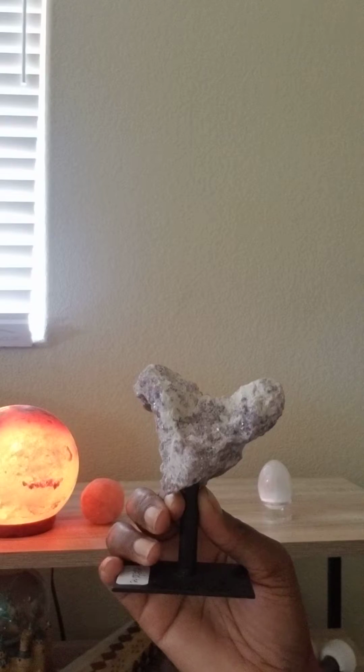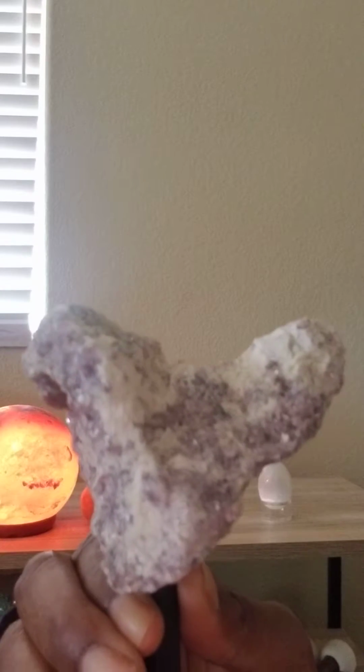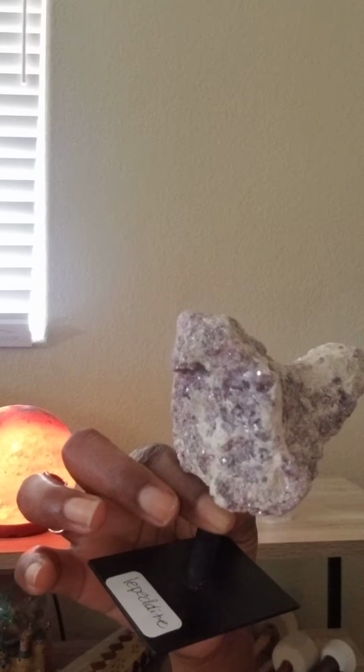And it's shaped like a heart. I just had to get it. So this is something that you could just put on your desk. This one is from Brazil. So it looks purple. I don't know if you can see it. I was going to bring it up close a little bit. It's shaped like a heart, and I was just drawn to it. And she was nice enough to put a little sticker on there.